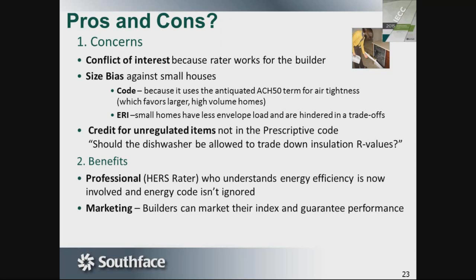At the end of the day, I think it's worth it because I think you've got a professional, such as a home energy rater involved, who typically does understand energy efficiency pretty well. And often the code officials just have so much on their plate that energy code is tough for them to allocate much time and resources to. And then, of course, the builders can market. So there's tremendous opportunity for the builders to market the index.